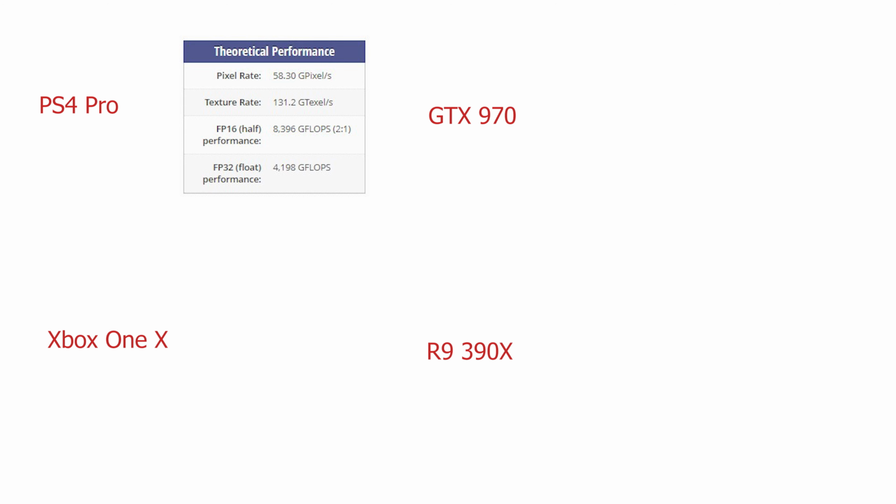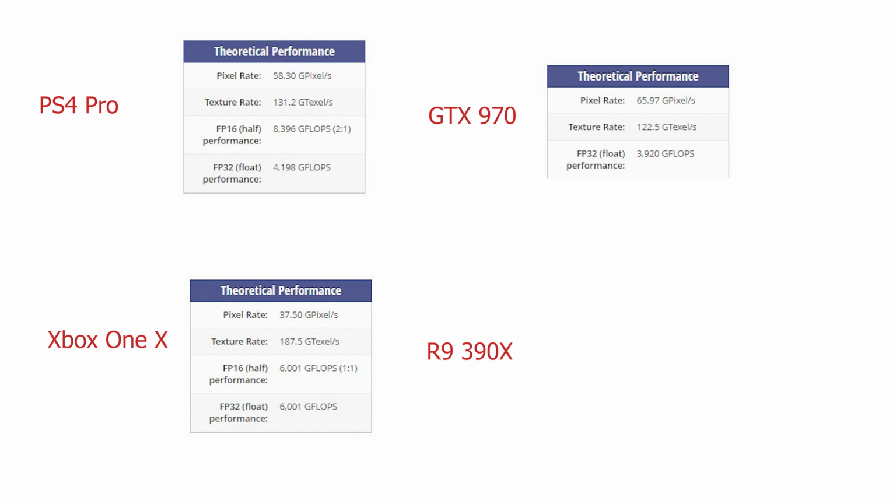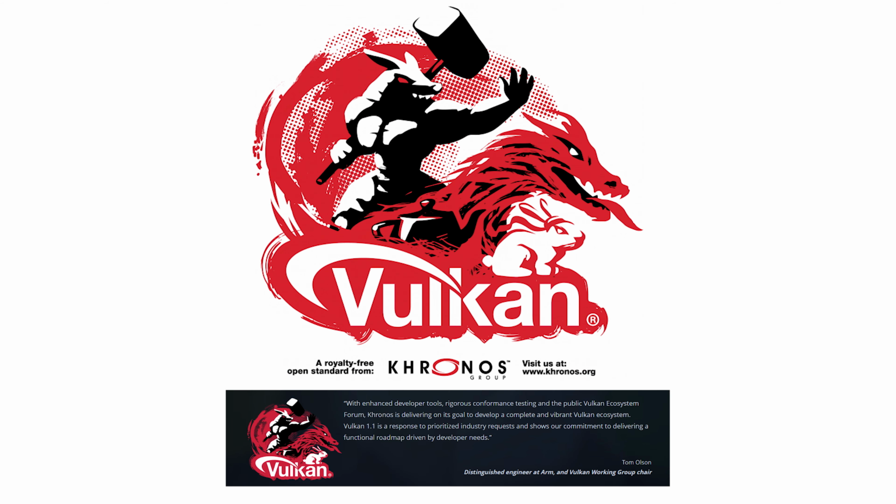The PS4 Pro's GPU can push 4.2 teraflops of performance, which is slightly more than a GTX 970. The Xbox One X brings 6 teraflops, about the same as an AMD R9 390X. Consoles don't have to deal with overhead from Windows though, and their programming APIs are closer to the bare metal, a bit more like Vulkan API on a PC. This gives them somewhat better relative performance, but still not enough for true 4K 60 gaming.